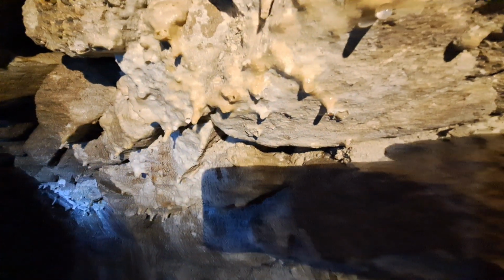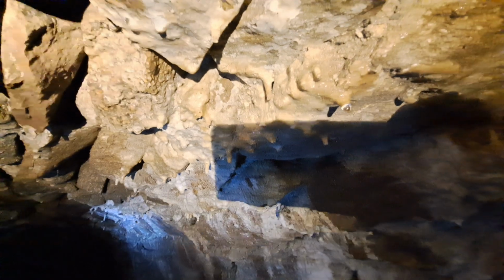You can see all the what they call stalactites or stalagmites. There's water on some of them. That one there. That one there.